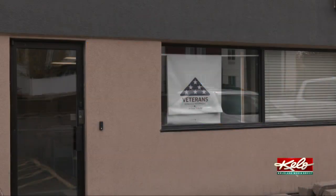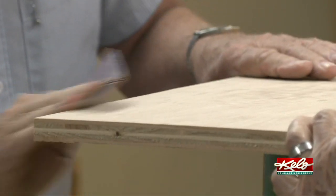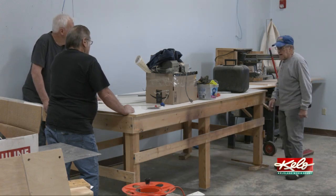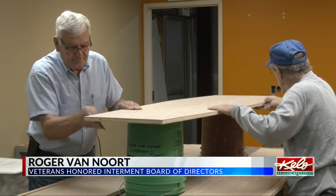workshop. A vacant two-story office is being converted into the new Sioux Falls headquarters of Veterans Honored Interment. Oh, it's wonderful. I mean, we have twice the space, we have room to grow. This is already the third location for the nonprofit since it started in Sioux Falls nearly 2 decades ago. So it follows a flow better than what we've ever had before. So each room can be divided up and we can do the work in those rooms.